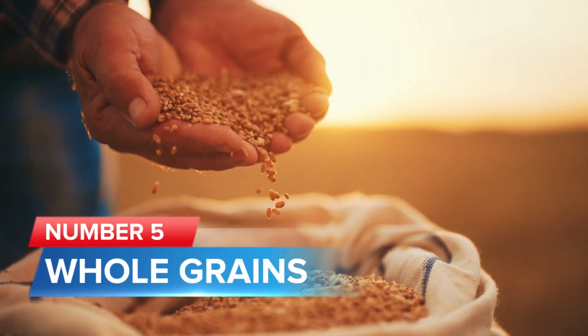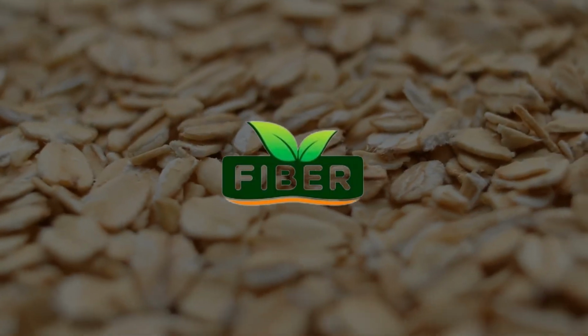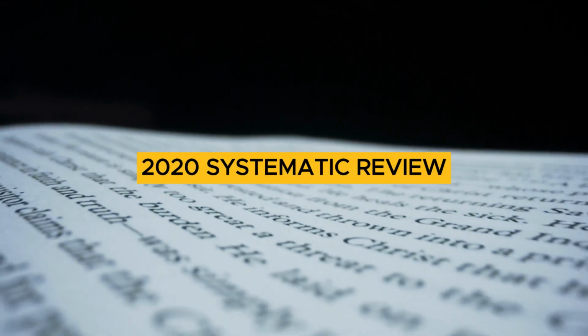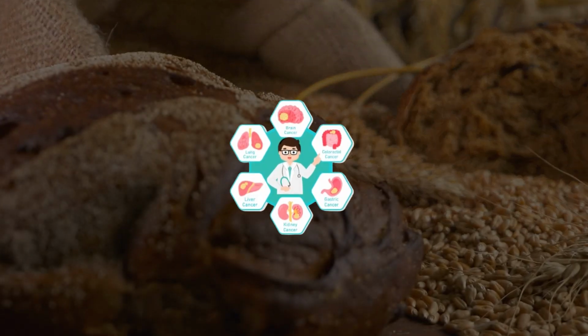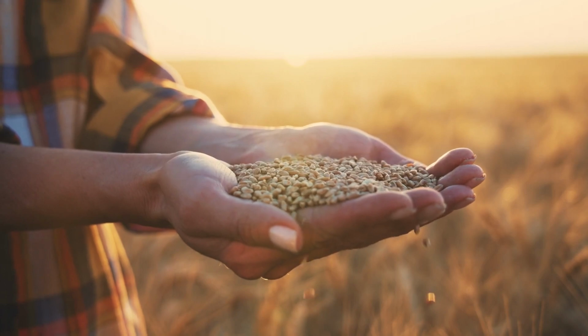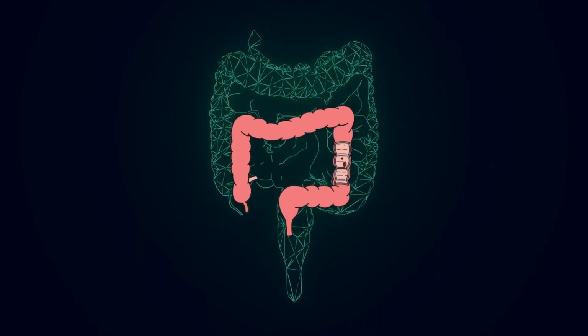Number 5. Whole grains. Just like fruits and vegetables, whole grains too are rich in fiber. Fiber adds bulk to your stools, which helps to move food through your digestive system more easily. In fact, a 2020 systematic review of about 54 studies found that whole grains were associated with a lower risk of several types of cancer, including bowel cancer. The study found that for every 90 grams of whole grains consumed per day, there was a 15% reduction in the risk of colorectal cancer.